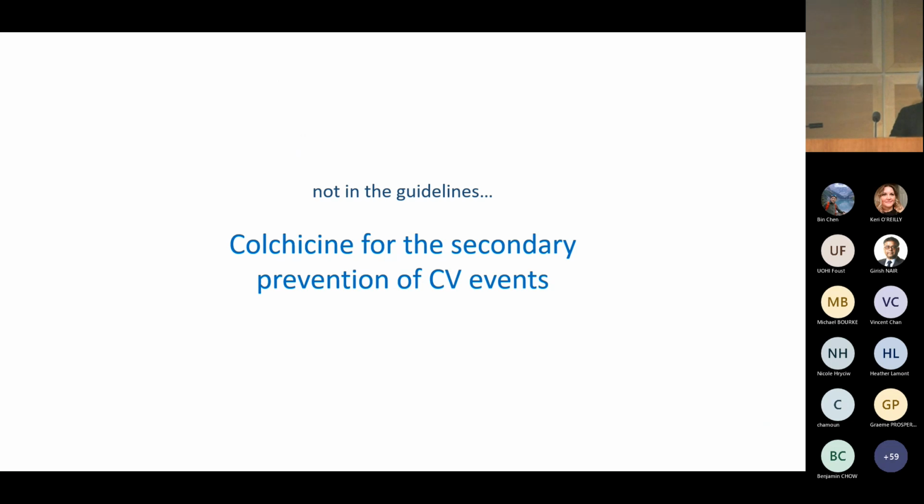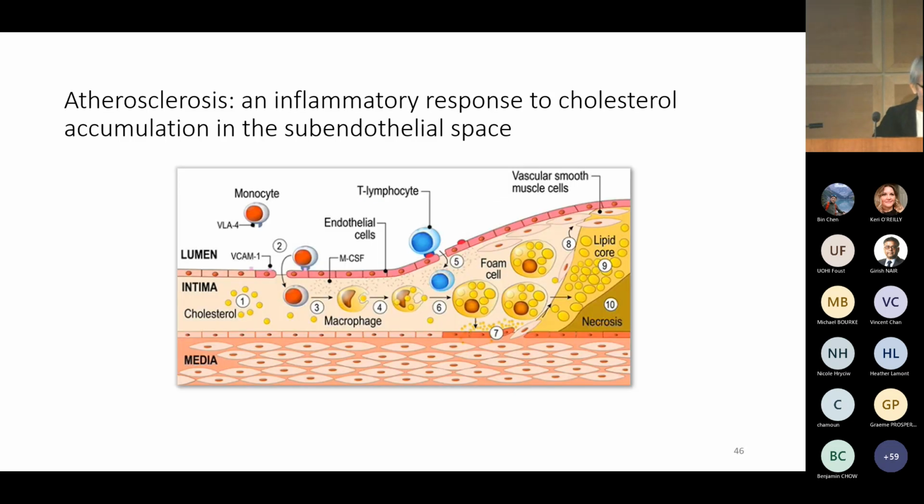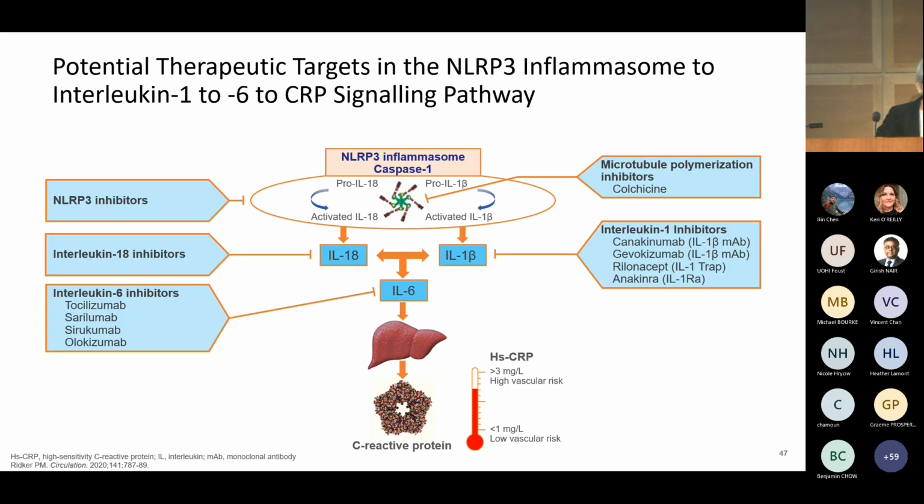Okay, for the last couple of minutes, I'm just going to say something about colchicine. Colchicine wasn't in the guidelines. I don't know why, because I think it should have been. And obviously, inflammation is part of the story. We've had a number of ways to reduce inflammation, everything from interleukin-1 inhibitors like canakinumab, which was a benefit for cardiovascular events, but so powerful that there was an increase in infections, and very expensive. So canakinumab has never gone anywhere.